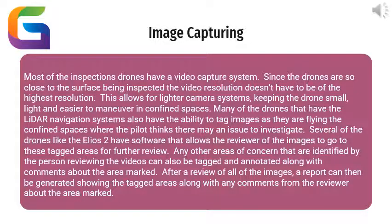Let's discuss image capturing. Most of the inspection drones have a video capture system. Since the drones are so close to the surface being inspected, the video resolution doesn't have to be one of the highest resolutions. This allows for a lighter camera system, keeping the drone small, light, and easier to maneuver in the confined space. Many of the drones that have the LiDAR navigation systems also have the ability to tag images as they are flying the confined spaces where the pilot thinks there may be an issue to investigate.